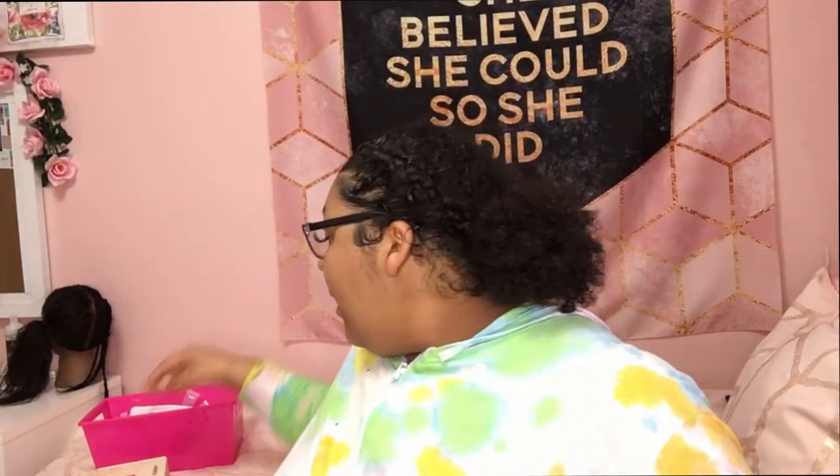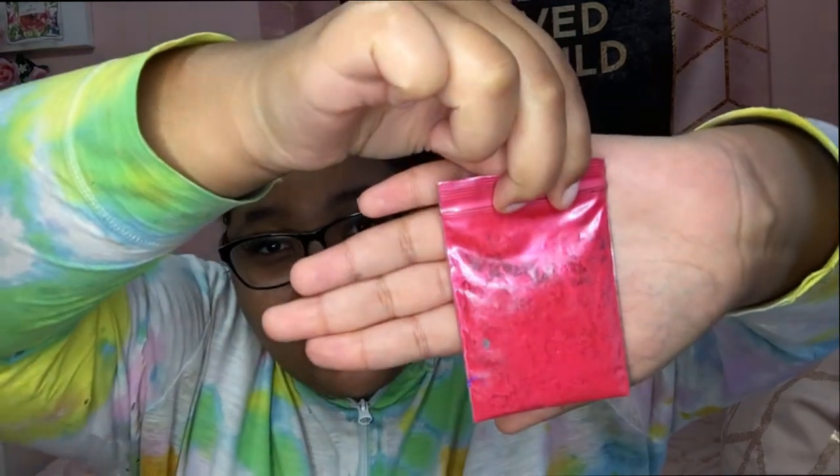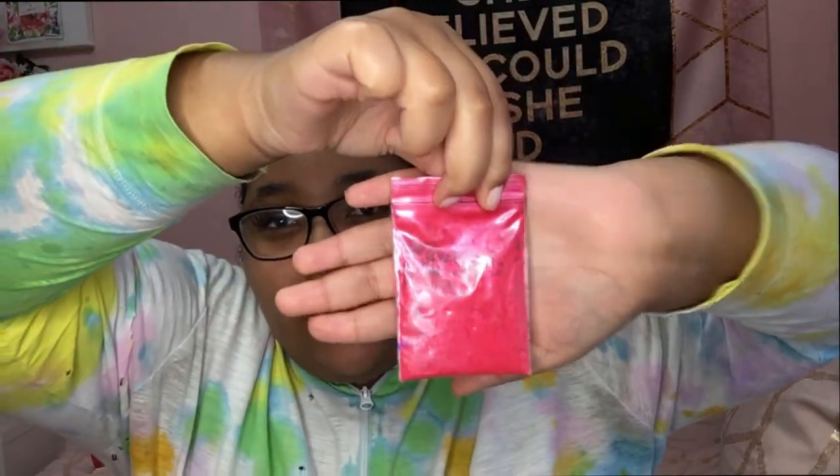Next, you're going to need mica powder. I'm not going to tell you exactly where I get mine from because that's just one thing that I want to keep to myself. But this is just a random one. You can get them off of Amazon. You can get them off TKB Trading. You can get them off of anywhere. Just make sure it's cosmetic grade.